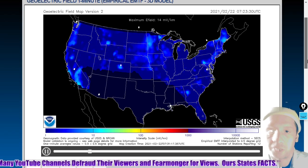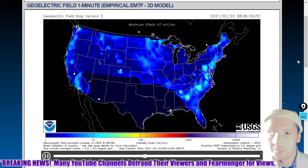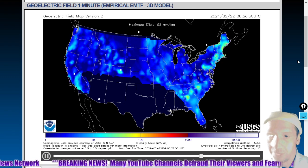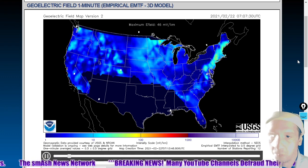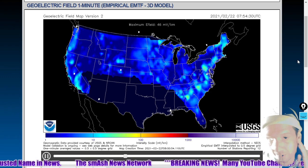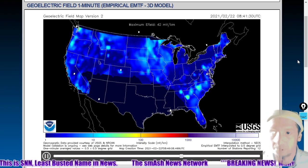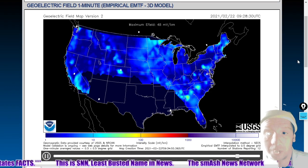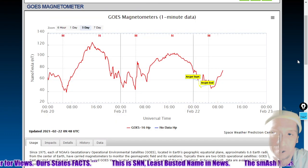I just wanted to show the induction in the power grid here. You can find links to this at the Space Weather Enthusiast dashboard. It's the geoelectric field 1-minute empirical 3D model. And you can see some induction created by that incoming coronal hole wind stream. Nothing too major. We just like to show this to remind our viewers of the fact that solar activity creates induction in power systems. While the U.S. is good at shutting down power systems when there's too much induction to prevent transformers from being destroyed, it is an issue.